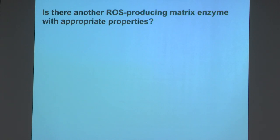So Pavel Korge, who's our mitochondrial expert, began looking at different enzymes and asking the question, well, maybe there's another matrix enzyme there that does have the right properties.